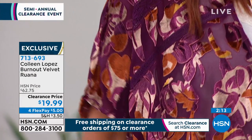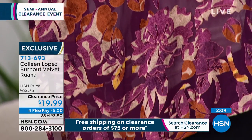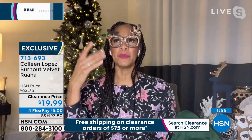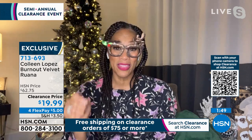Yeah. You know, you ever get dressed in the morning and you're like, okay. But there's days you get dressed, Bobby, and you're like, oh, wait a minute, this is too cute. I'm going to save this outfit for something else. That's what this does. It's a velvet kimono that just speaks volumes to being confident, to being strong, to being playful at the same time. You put an exclamation point on your outfit with this piece from Colleen Lopez. That's all I have to say.